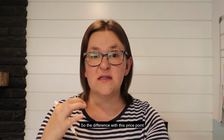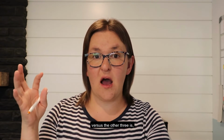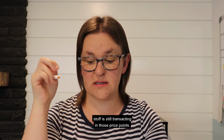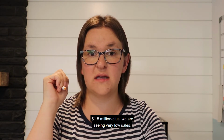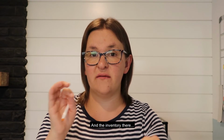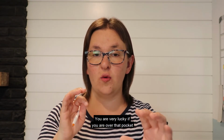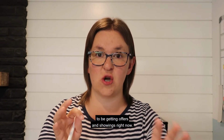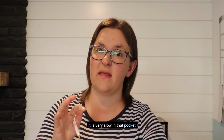The difference with this price point versus the other 3 is stuff is still transacting in those price points. 1.5 million plus, we are seeing very low sales, and the inventory there, you are very lucky if you are in that pocket to be getting offers and showings right now. It is very slow in that pocket.